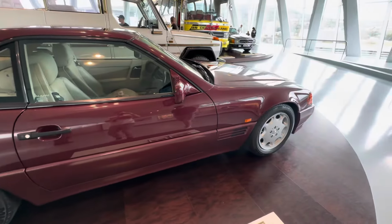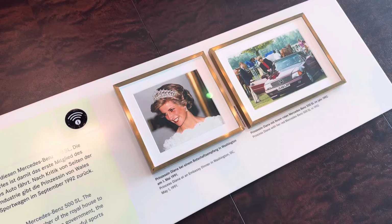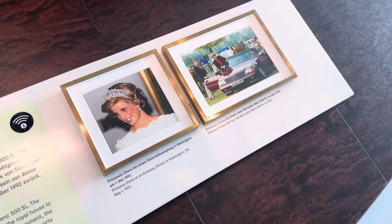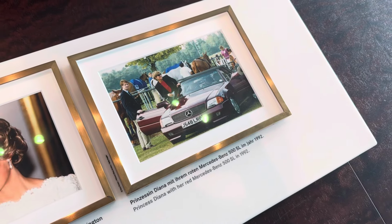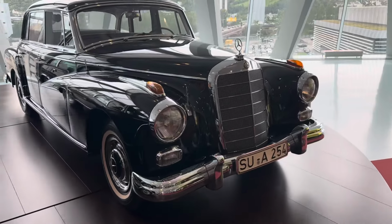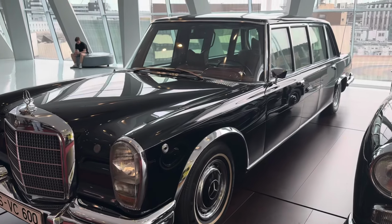But yeah, it's a 500 SL I really like. So there's me saying this 500 SL is English. It was owned by Princess Diana herself. And there's a picture here, Princess Diana with her red Mercedes-Benz 500 SL in 1992. This Mercedes round here had US President Eisenhower in it once, and this Mercedes stretch one had Queen Elizabeth.